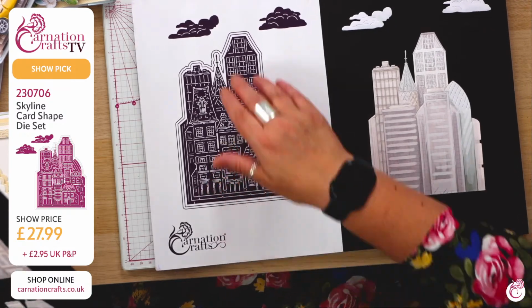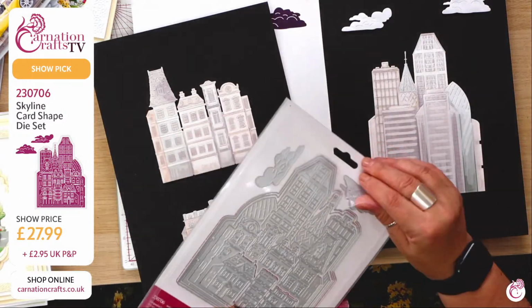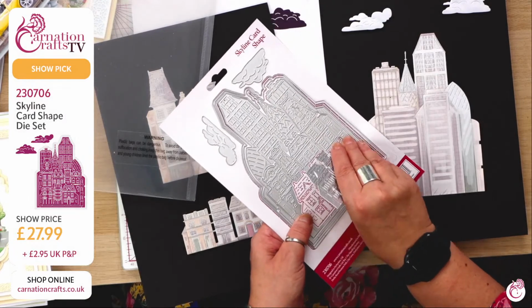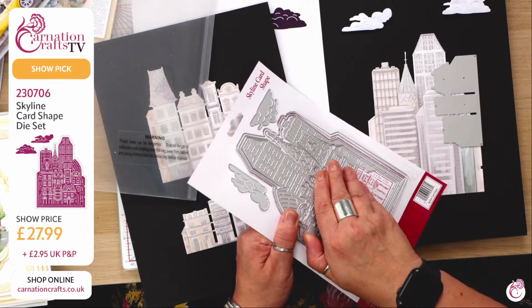The three dies that come in this is so blooming clever. So the way it works is when I open this and I take this one from here, there's also then another one from the inside.